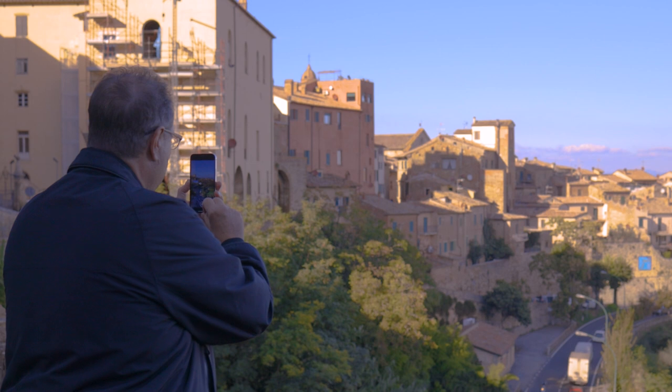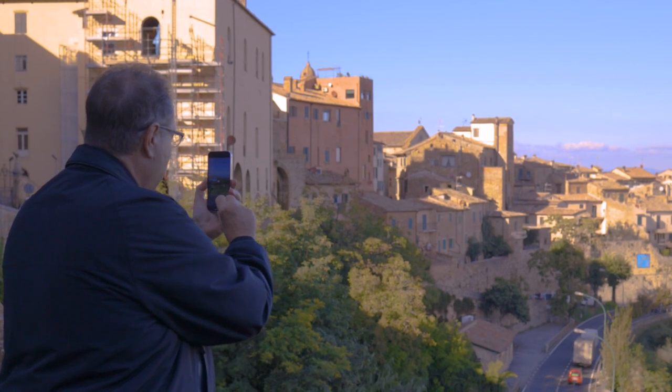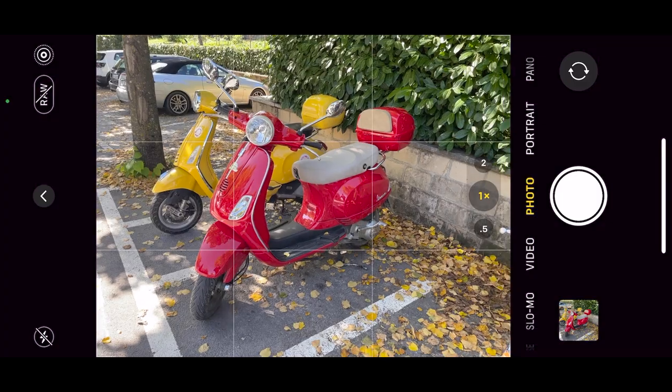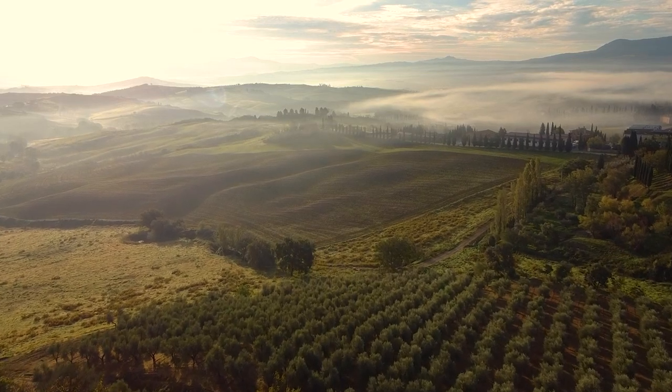There are so many advantages, and what I'm going to do in this class is we're going to start off by going through a bunch of different camera settings. I want to get you set up with your camera for maximum success when you do travel. Then, after that, we're going out on location.